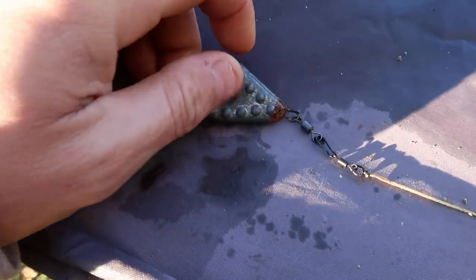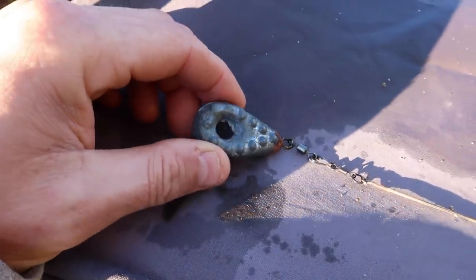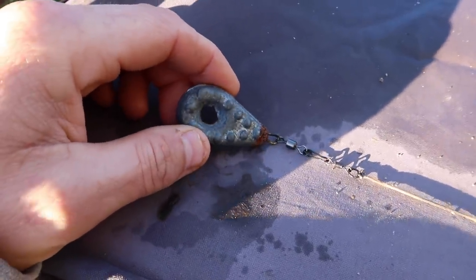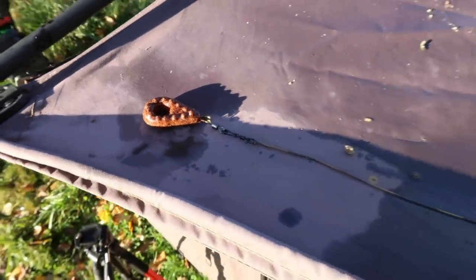Horrendous. So yeah, a little food for thought there, guys. Be very careful with what you're doing. And if you're not sure, I'm sure if you speak to the owner, Terry, he will put you on to something and show you exactly how to fish your rigs if you're unsure.